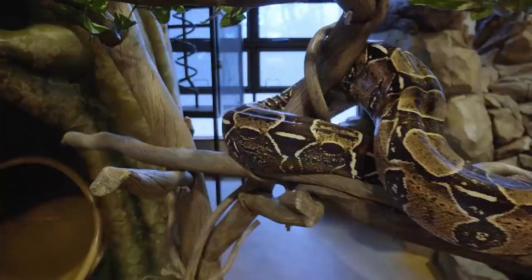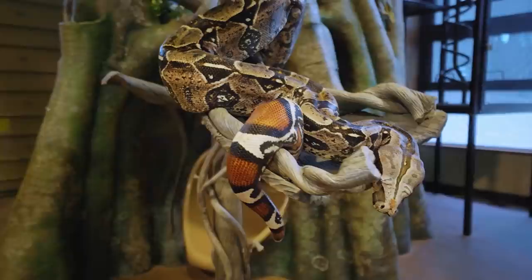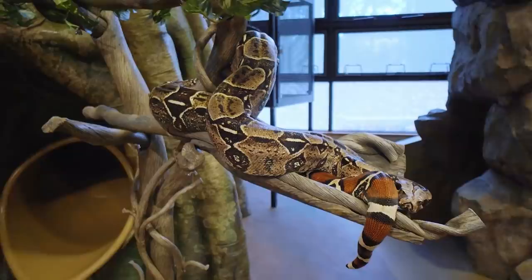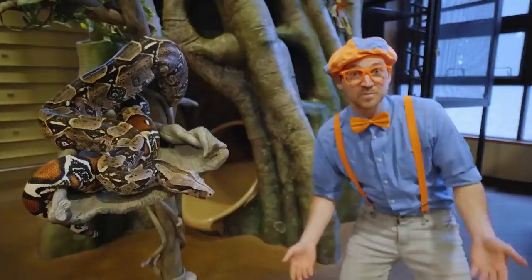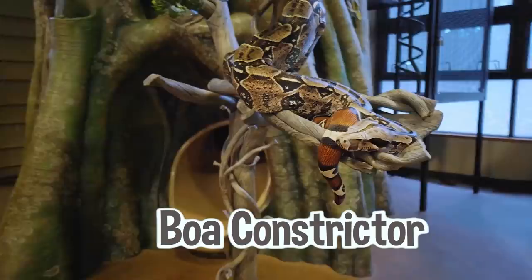Wow, check it out. This is Anahi. Yeah, she is so pretty. Wow, do you see her tongue poking out? Yeah, she pushes her tongue out of her mouth every now and then to smell. Isn't that crazy? We use our nose to smell, but she uses her tongue to smell. Yeah, and she is a red-tailed boa constrictor. Whoa, look at her just wrapped up in a tree like this, all comfortable.